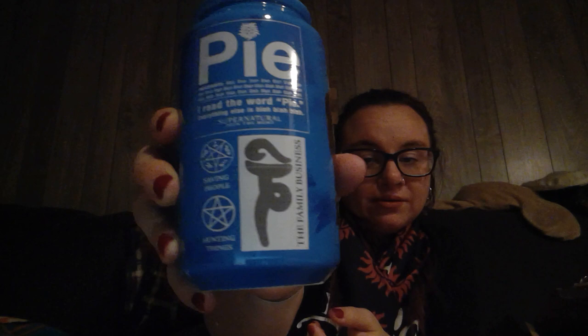This is really cool. I read the word pie. Oh my god, and I love this. Look, it has the three of them. Why is Crowley again not included, considering he was in this season? I don't know, but he gets the short end of the stick all the time. Oh, that's so cute. And then this is the silicone cover that goes with it, and it goes on top like so. This is so cute. I love this.